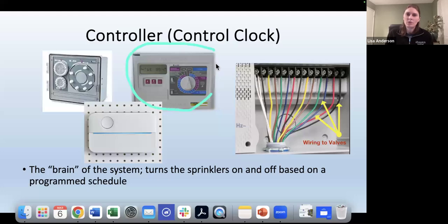The next one is an electrical control clock, which is what most people have. There's usually a combination of buttons and dials, and then there's a digital interface where you can read what each section is doing. So it shows you the runtime, shows you the date and time currently, all those different things. The last is a smart controller, and these are becoming more and more popular in recent days. You can see the interface is pretty plain, and that's because you put the schedule in on an app on your phone, and you control the schedule that way. And again, this leaves this pretty blank as far as functionality from the actual box that goes on the wall.